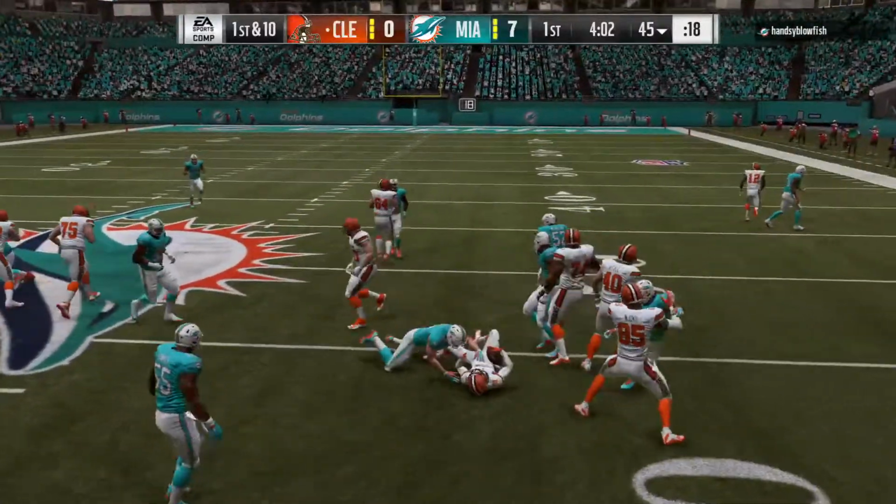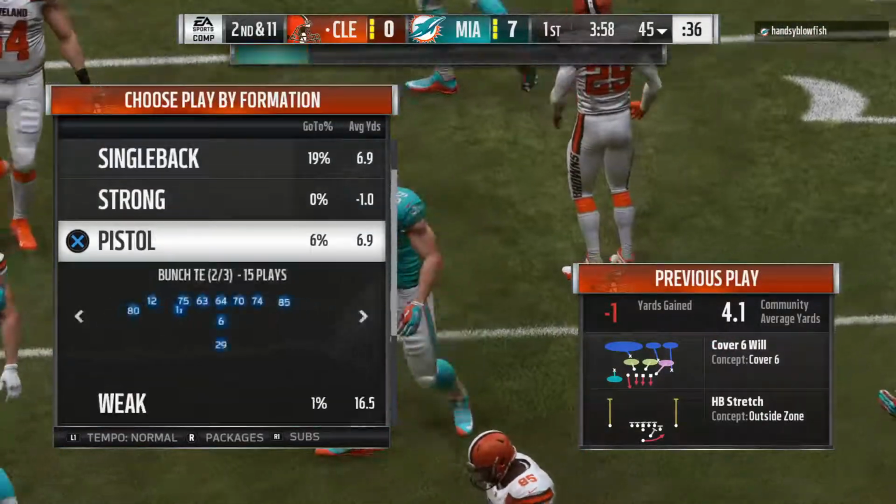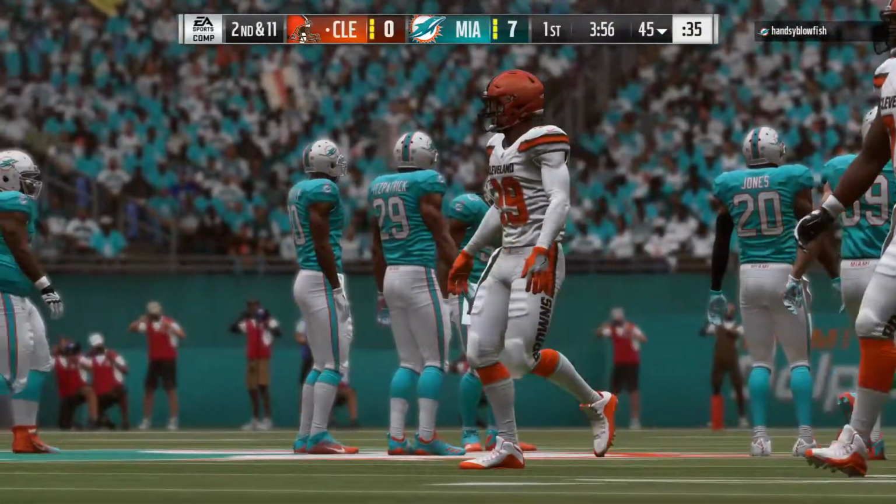First down carry here for Johnson. And he'll lose yardage on the play back at the 45-yard line. That's going to go as a loss of a yard, and it'll be second down.